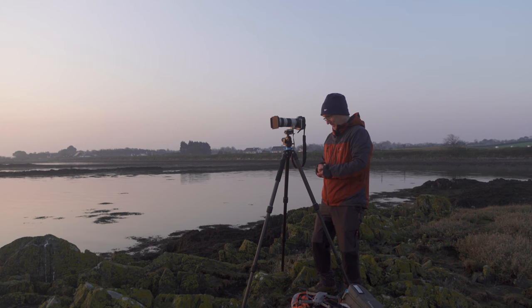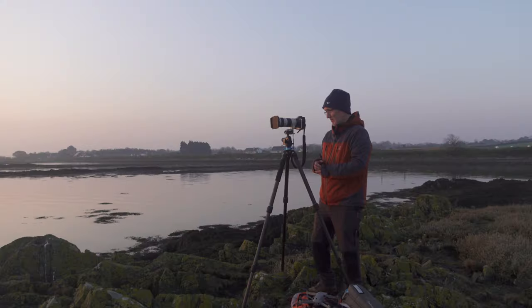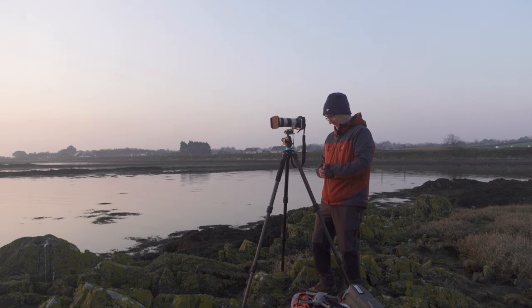Not sure it works. That seaweed in the foreground and the midground, I'm not sure if it balances the scene or ruins the image. Either way, glad I came out. Good to get the creative juices flowing. And hopefully, when I get this image back on the big screen, it'll help me make my mind up. But in the meantime, I'll leave it there. And if the image is any way good, I'll put it on the screen now.